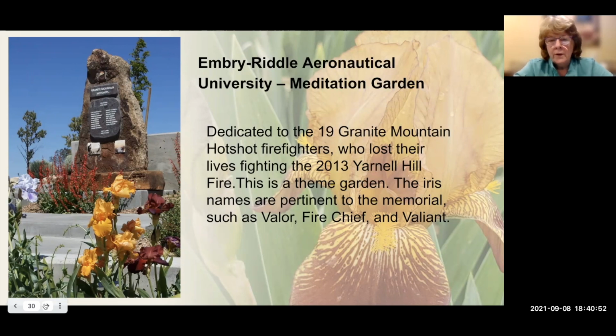So we found irises such as Valor and Fire Chief and Valiant, and sent them out there to establish the garden. So this is a way that HIPS is able to give back and to reach out and maybe get people interested in historic irises in a different kind of way.